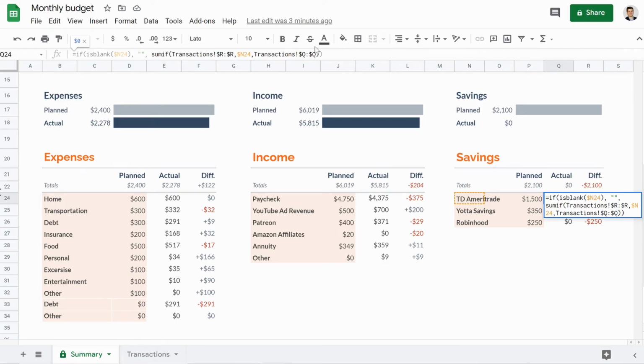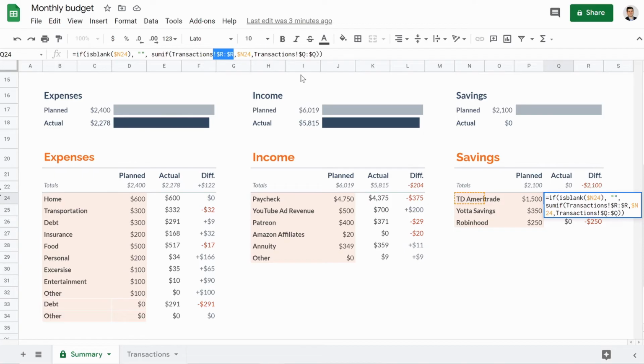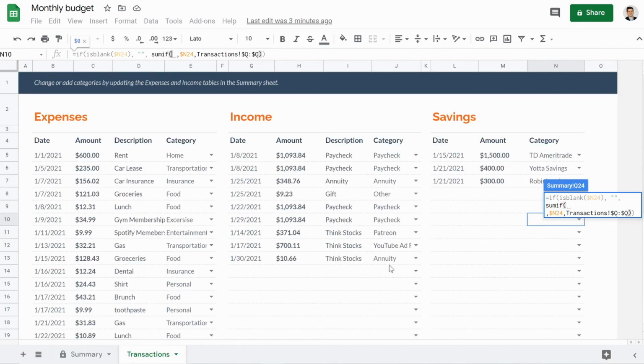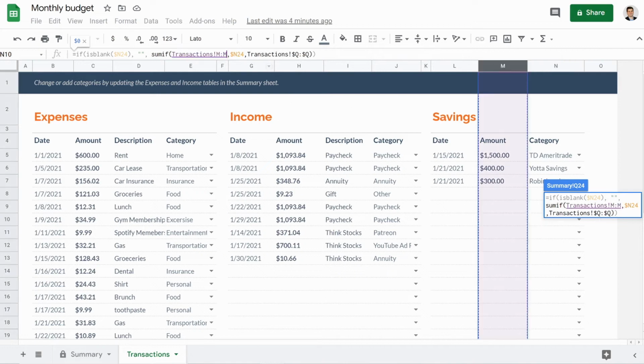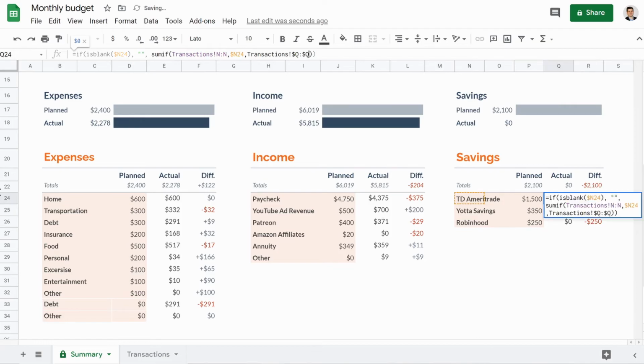So how are we gonna do this? Well, we want R and Q. So what you want to do is we're in the actual tab. So that's Q24, where it says transactions are. If we just kind of delete that, and then if we go to our transaction section, we want this to be transactions N. Okay, so we're gonna hit enter, hit OK, and then Q, we don't want Q.